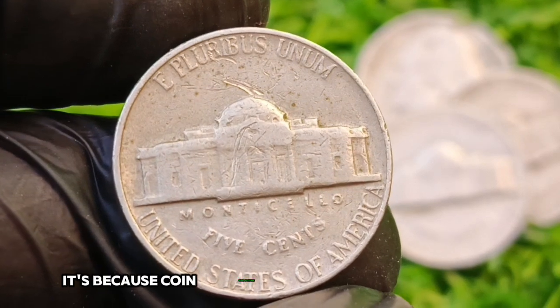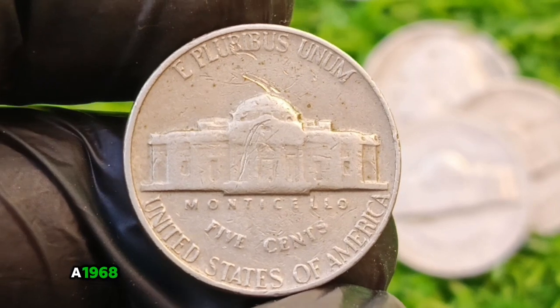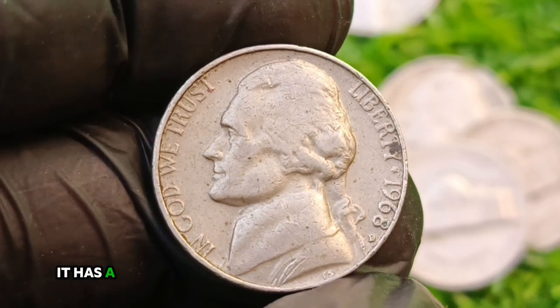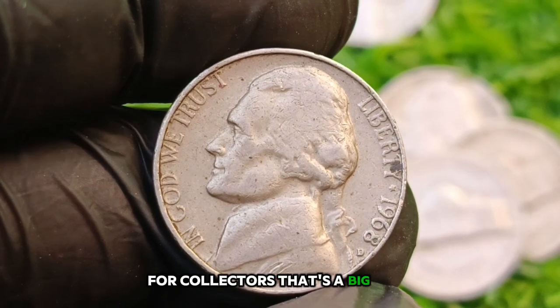It's because coin collectors love coins that are rare, well-made, and in great shape. A 1968 D Jefferson nickel with full steps checks all those boxes. It's hard to find, it has a special feature that proves it was struck with care, and it looks amazing. For collectors, that's a big deal.